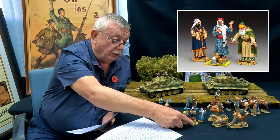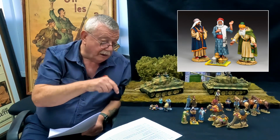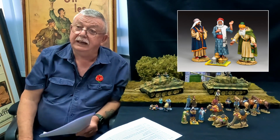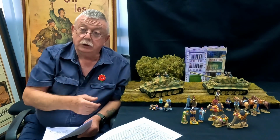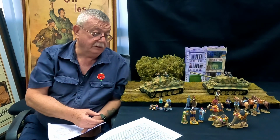And as you can see in front of them, they've got the little carpet, and there's three special gifts that they presented to the infant baby, which was of course gold, frankincense and myrrh.